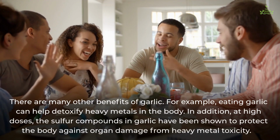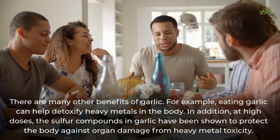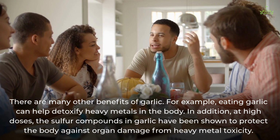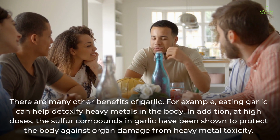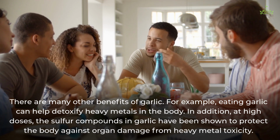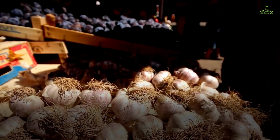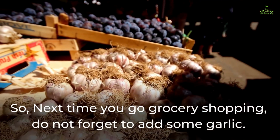There are many other benefits of garlic. For example, eating garlic can help detoxify heavy metals in the body. In addition, at high doses, the sulfur compounds in garlic have been shown to protect the body against organ damage from heavy metal toxicity. So next time you go grocery shopping, do not forget to add some garlic.